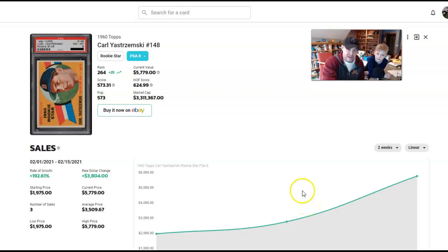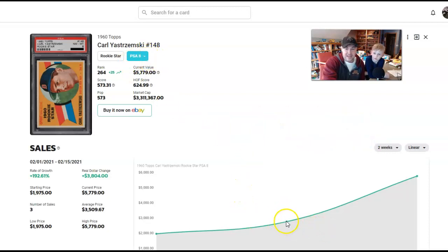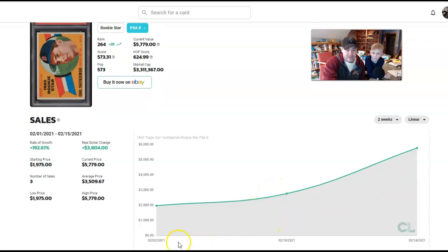So over the last week, these cards are up 108% here. They don't come up terribly often. This is the PSA 8, and you only have these three sales from like 2,000 to 3,000 to 6,000. So in percentage terms, this thing has just been a beast as of late here. But yeah, it doesn't come up terribly often.